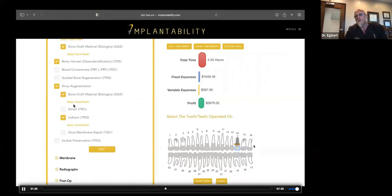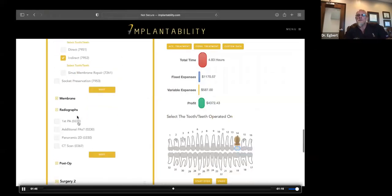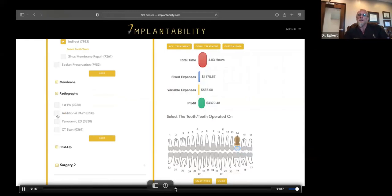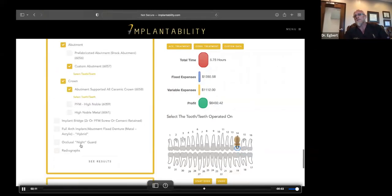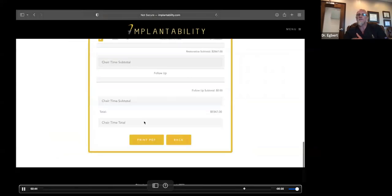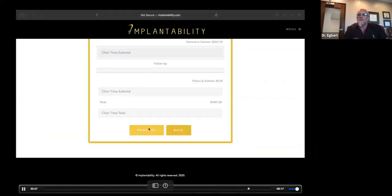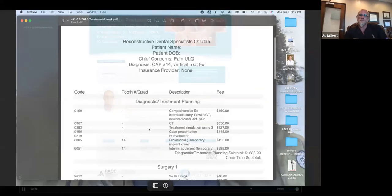So even if we're in a situation where we need to repair the sinus, which isn't too uncommon, we've got all the procedural codes for that. And ultimately, we keep a running tally of total chair time at the top, what this is costing us overhead-wise, fixed and variable, and then again on profit. And then we can spit out a treatment plan that has all the codes we need for the front office to take care of it.